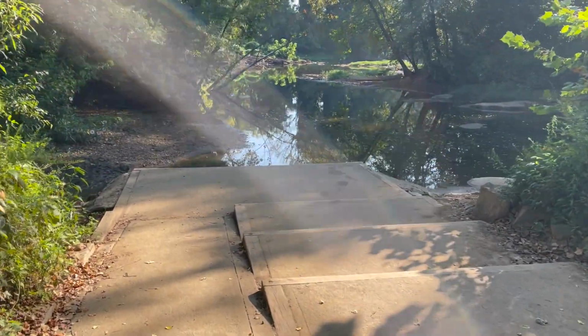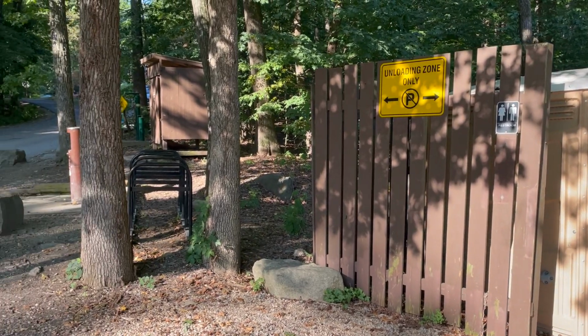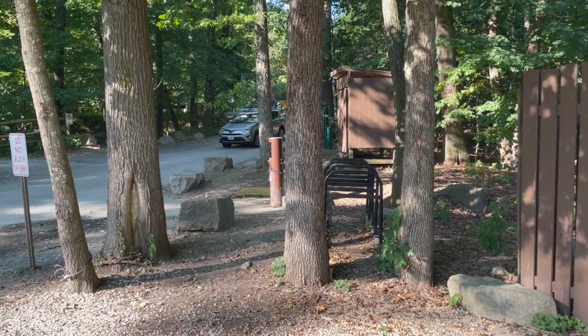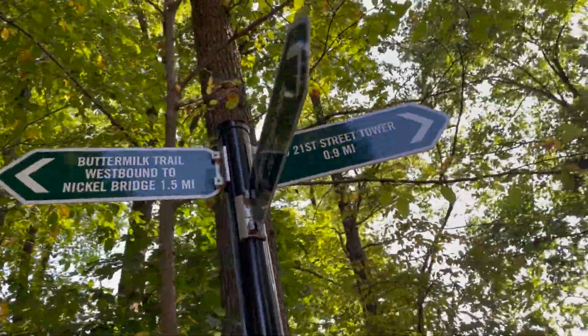I'm now here at 43rd Street, where Reedy Creek empties into the James. Popular place for people to put their kayaks into the river. Plenty of parking if you want to start your hike at this point of the Buttermilk. Also a couple of porta-johns, some water, a good refueling stop. All right, last stretch. We are in the Buttermilk Heights section, 1.5 miles to the Boulevard Bridge, or the Nickel Bridge as we call it. Let's see how this part of the trail goes.